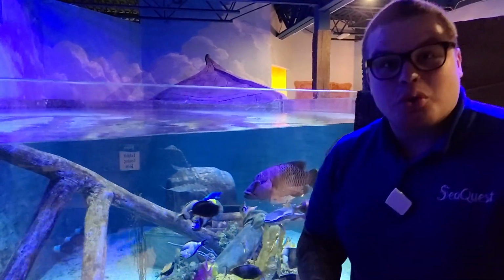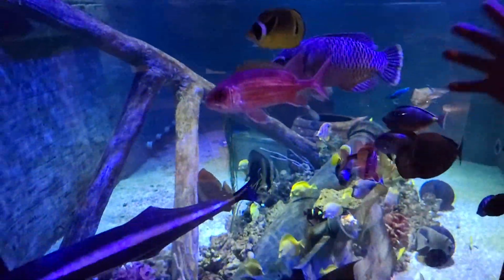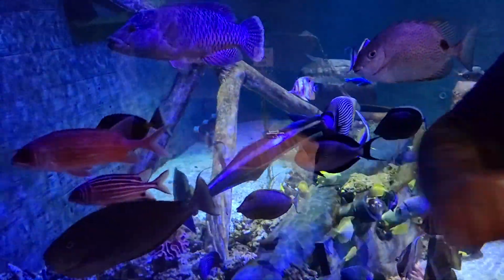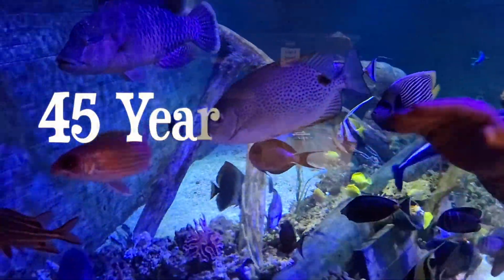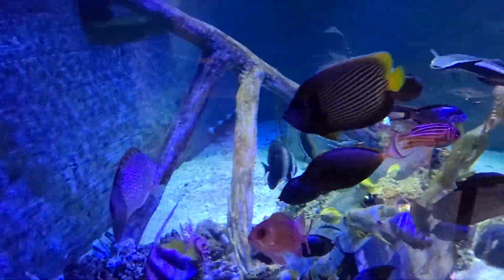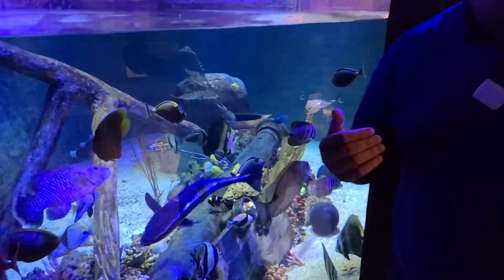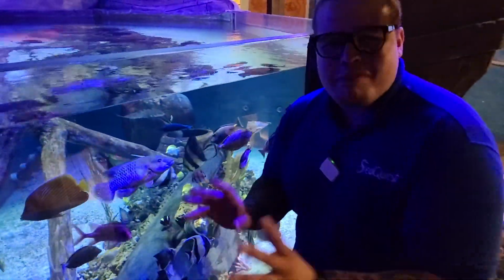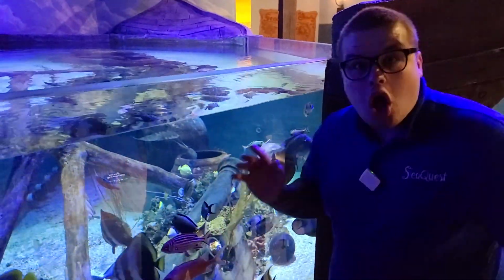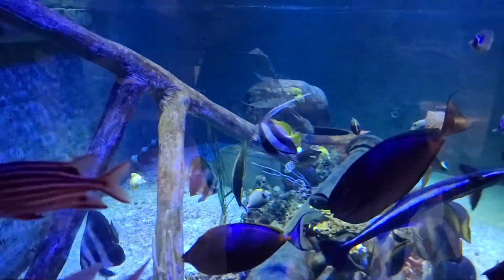Now this is also going to be a very big fish, with the potential of getting 2 feet long. And here's the kicker, this tang can live for 45 years. That's right, 45 years, that's a long time for a fish. One of the coolest fish in this exhibit, in my opinion. I know when you might look at them, they might not catch your eye, but knowing a couple things about them, how big they can get, how long they can live, and how they can change, just look at them. That's such a smart fish.